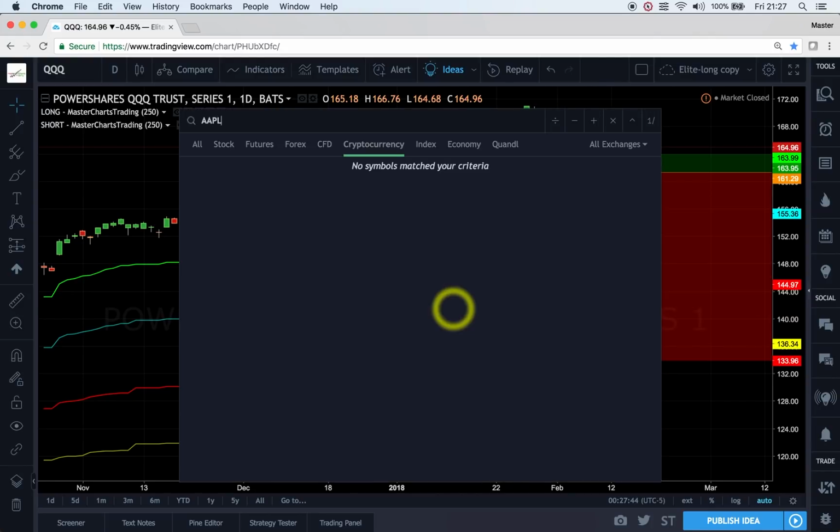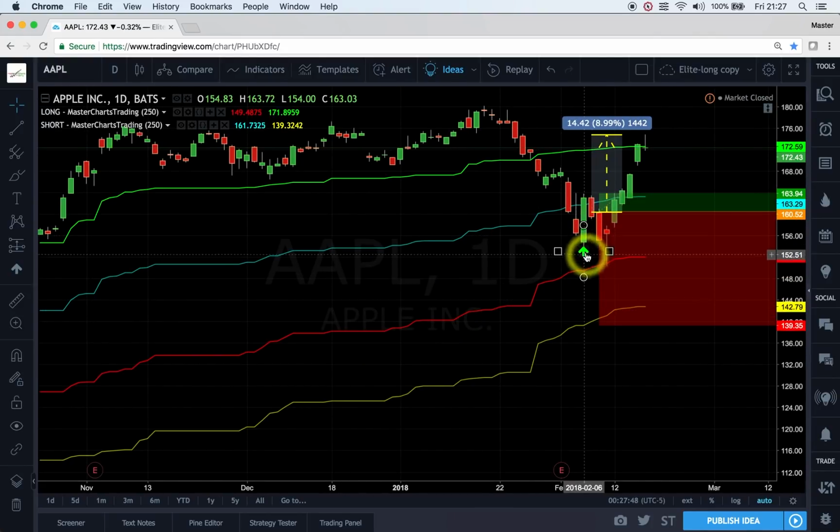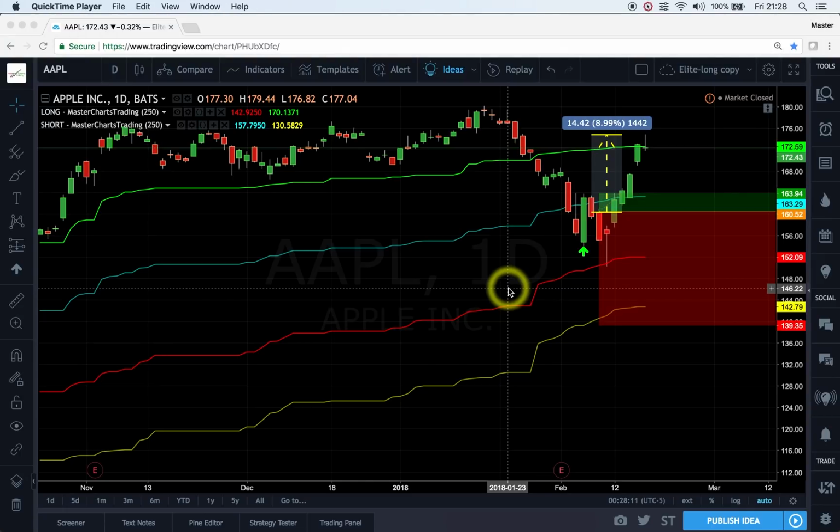Recent trade, Apple. So here's an alert that was sent for Apple. Alert was sent at 160.52 on the 6th of February of this year, and looks like we got a 9% gain basically from this trade. So if you opened this trade, good for you.